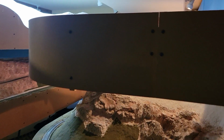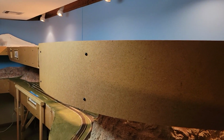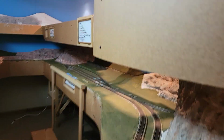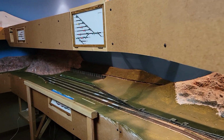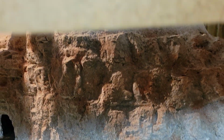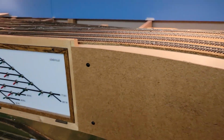We have the most amazing double-decker HO train enthusiast setup for sale, available for pre-sale to the right customer. This video will give you a better idea of the size, the magnitude, and what is here.